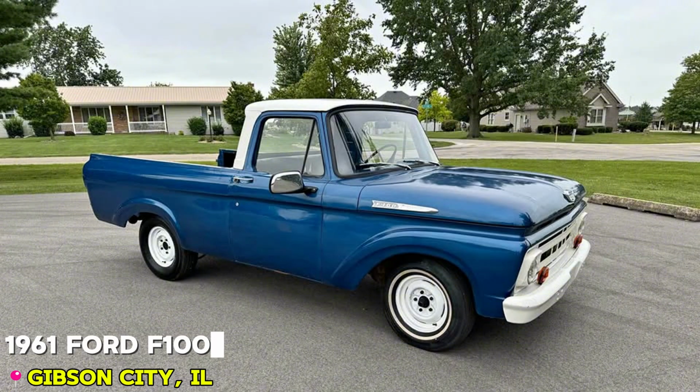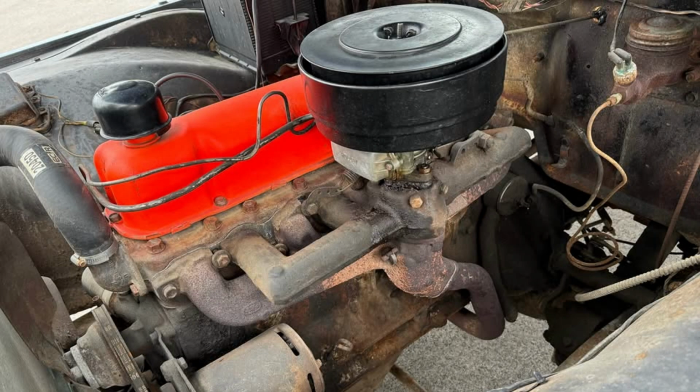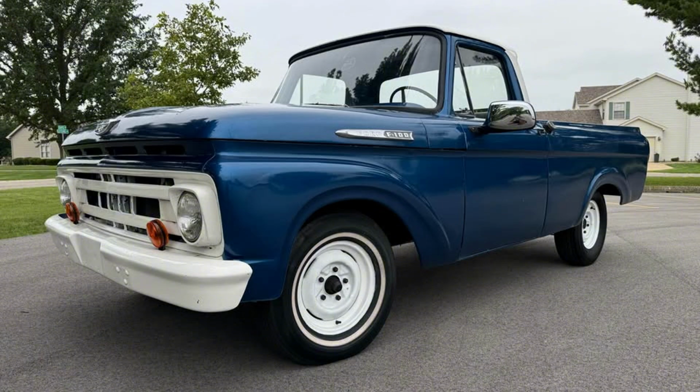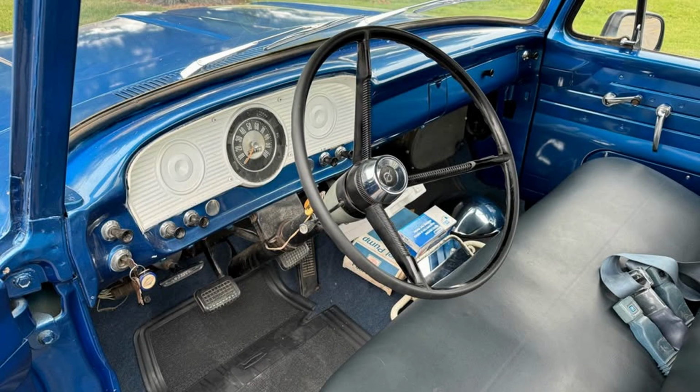1961 Ford F100, price $6,500. It's powered by its original inline 6 engine and paired with a 3-on-the-tree manual transmission, giving it that authentic vintage driving experience. The truck features a blue exterior and a black interior, both of which contribute to its timeless appeal.